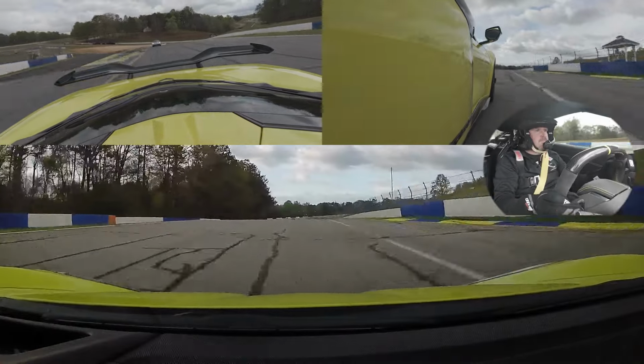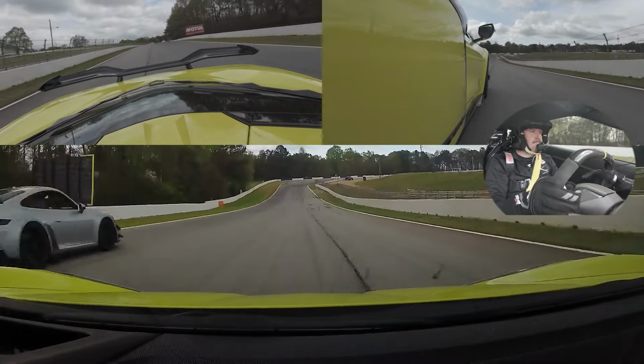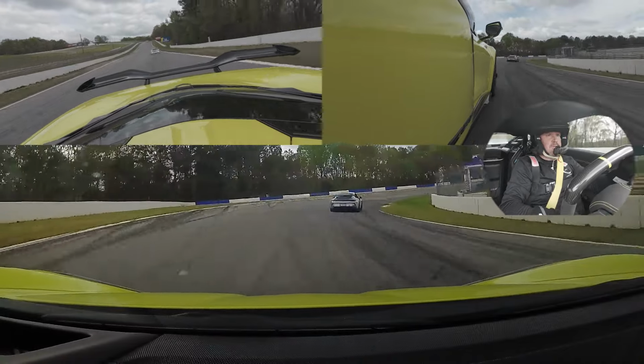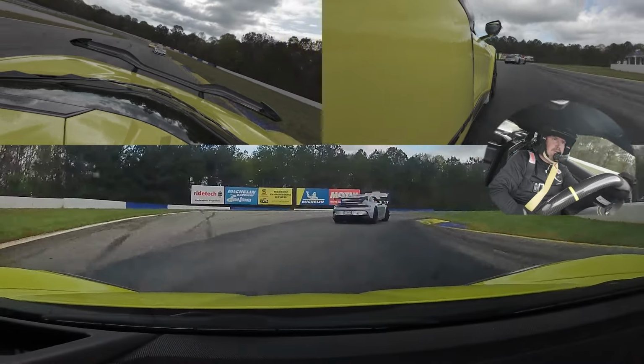Come on, Porsche. You gonna pass me, pass me. Come on. He's getting it in that Porsche right there. Oh, yeah. I'd like to see if I can keep up with him. He can drive, too.